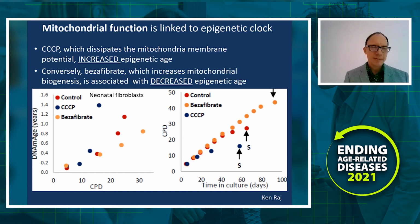I mentioned that there are also ambiguous results because we looked at a couple of knockout mice where mitochondrial function was disrupted, and sometimes we did not observe accelerated epigenetic aging. But in these in vitro studies, there seems to be a connection.